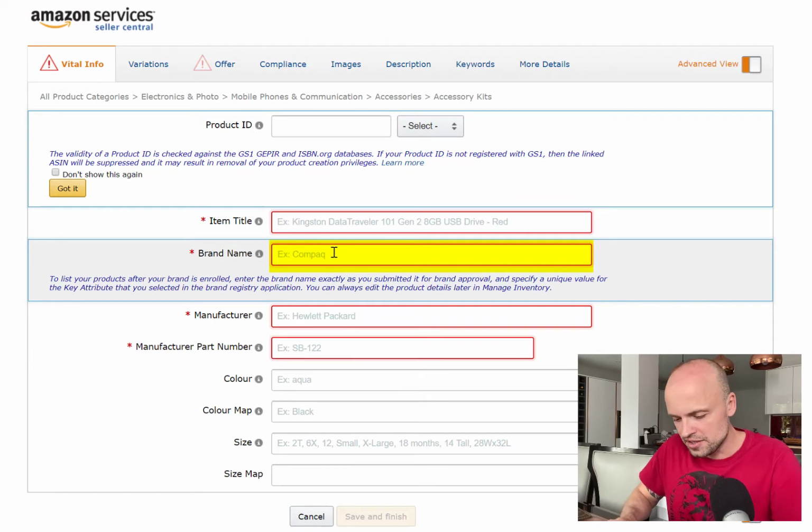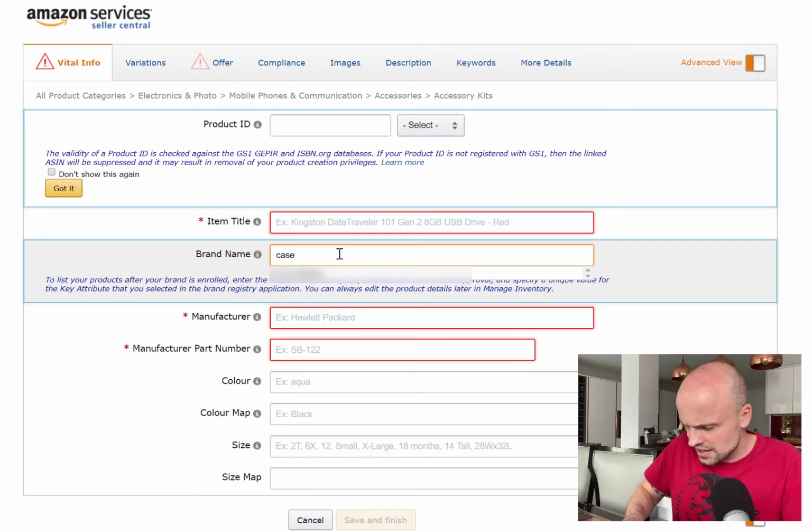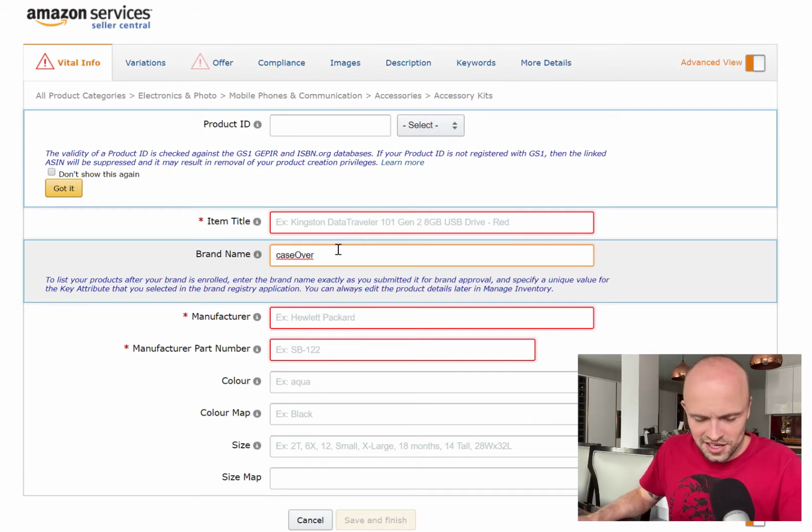So I did a quick search, and the brand name Case Over was free. So if I was to create a new product for a brand called Case Over, which is going to be my private label for this mobile phone case, that would go in here.